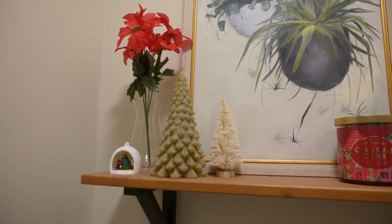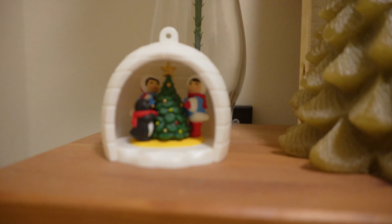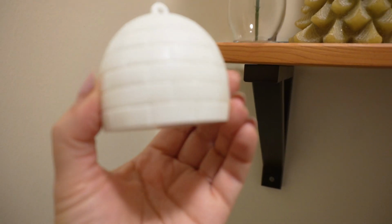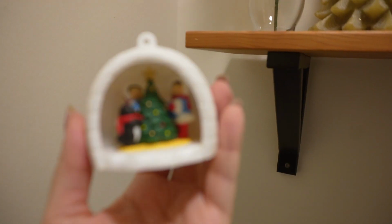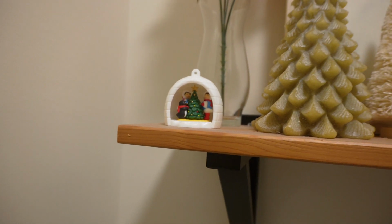Okay, now we're in our bathroom downstairs. Back when we just had Lincoln, I thought this was so cute. It kind of looked like Joe, me, and Lincoln. It was like a vintage ornament in a vintage original box. And I love that it's like a little scene inside. Even Lincoln knows this ornament because I put it out in different places every year.